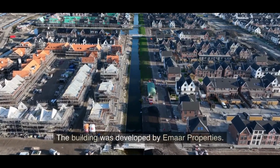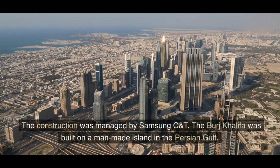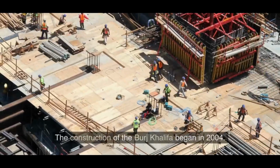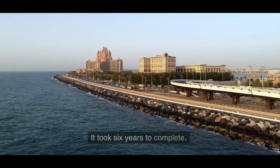The building was developed by Emaar Properties. The construction was managed by Samsung C&T. The Burj Khalifa was built on a man-made island in the Persian Gulf. The island is known as the Palm Jumeirah. The construction of the Burj Khalifa began in 2004. It took 6 years to complete.